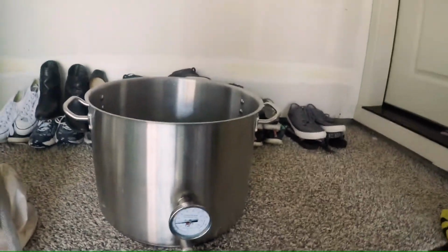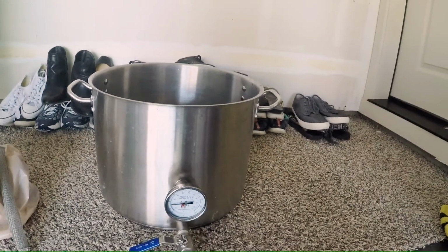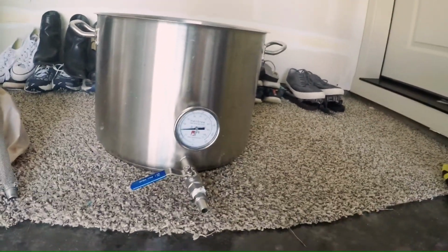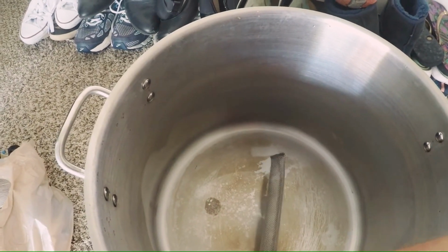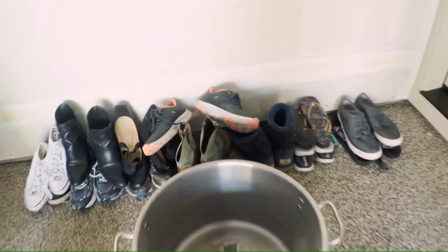There were a couple additions to the homebrew setup, which I'll show you right now. So, I got this nice double-walled stainless boil kettle here. It has an NPT for the temperature probe, and an NPT for the nice ball valve. Just really heavy-duty construction. Also got the little screw-in strainer here, which I can't get lined up one-handed, but you get the point.